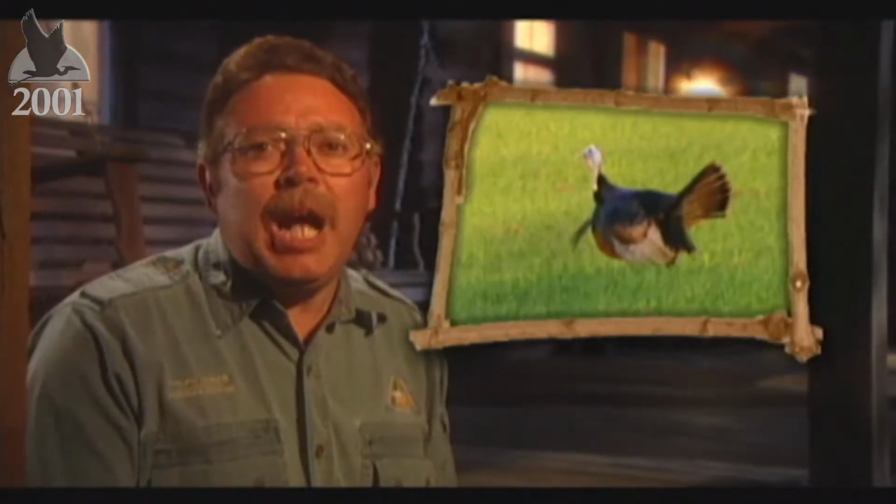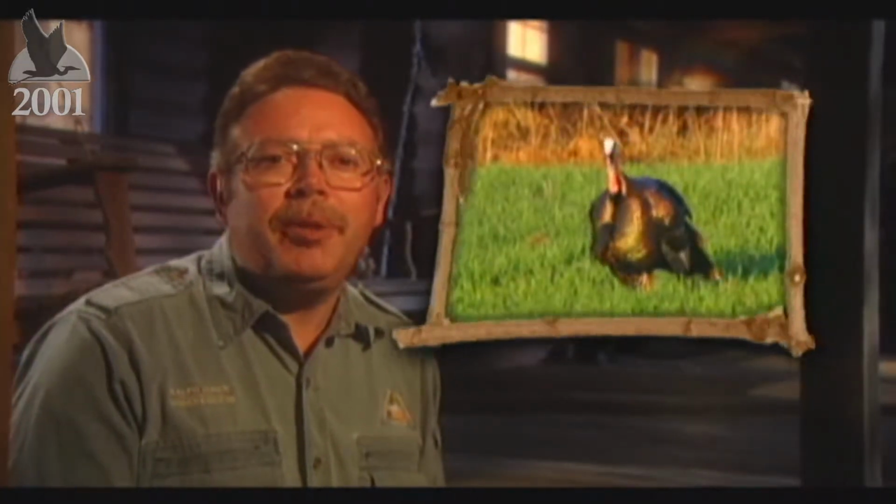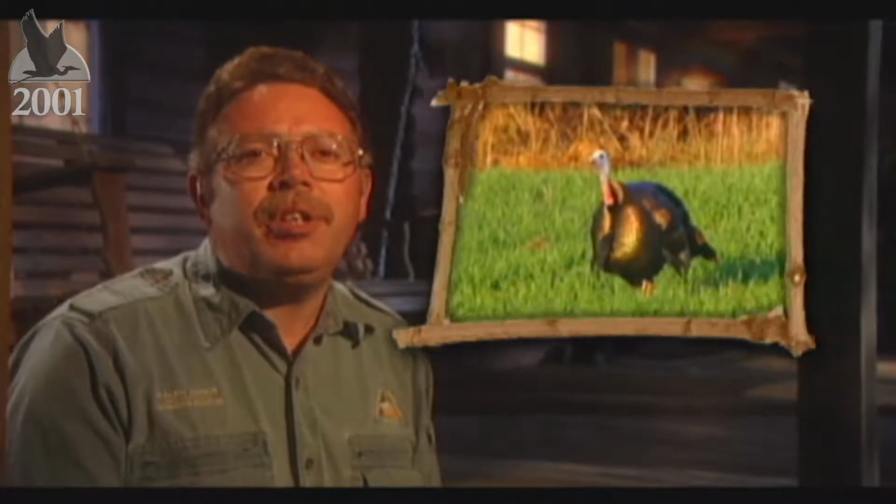Or hen calls is the sound made by the young turkeys called poults, and is of course the male, the tom. But if you heard this sound, would you recognize it? It almost sounds like a sputtering boat engine, but it's just another call from a lonely tom turkey.